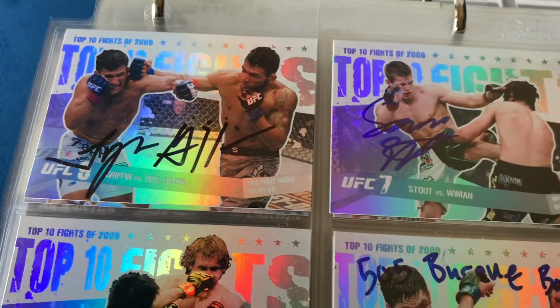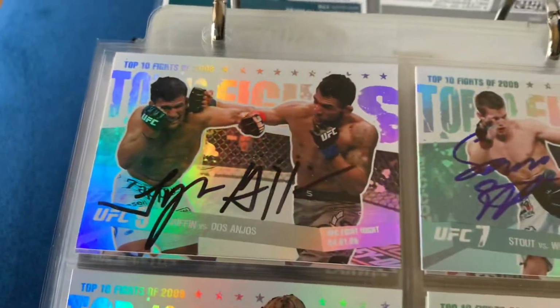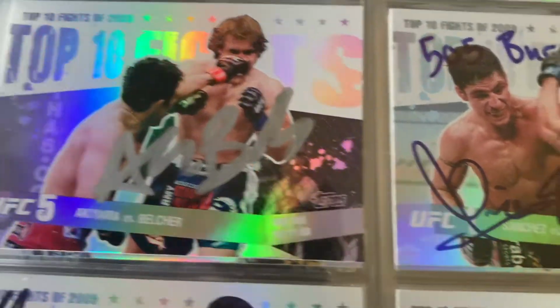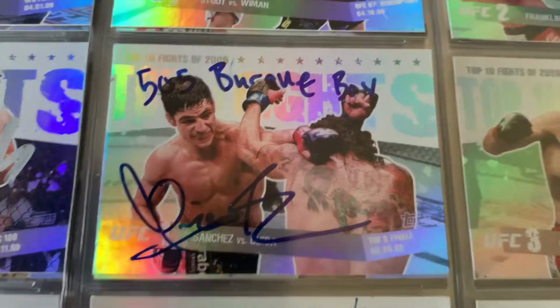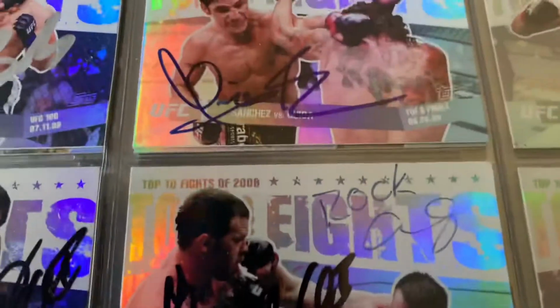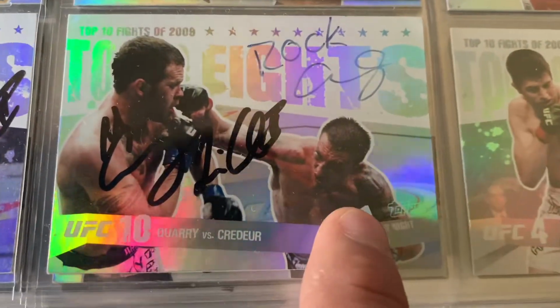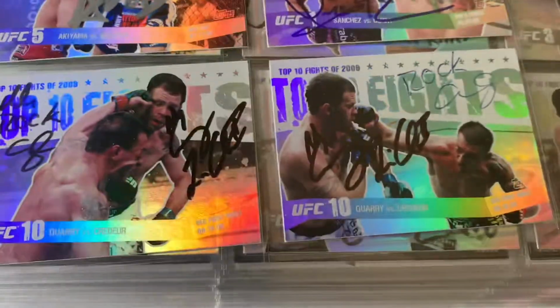Got some, what are these, Topps fights? So that's the one I just picked up. There's Tyson Griffin, Alan Belcher, the guy getting punched. There we go. We got a 505 Burke Bay. Birthday boy. That's Albuquerque from Diego Sanchez. Here's a dual auto of Rock Quarry and Tim Crater. Tim Crater and the Rock Quarry again, duels.